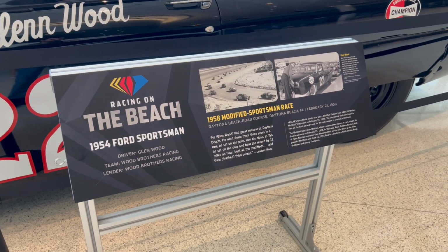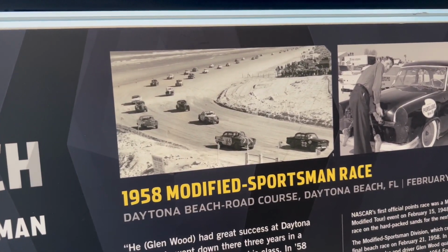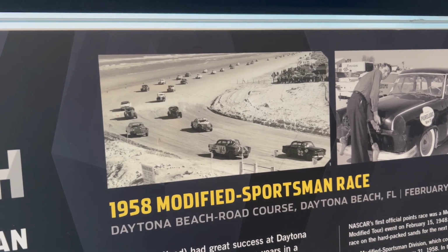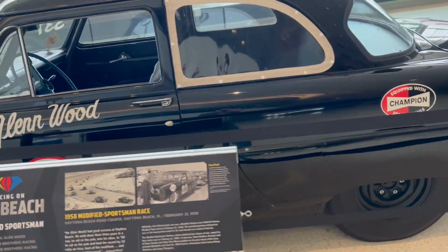So, racing on the beach. This is a 1954 Ford Sportsman. They actually used to race on Daytona Beach before the Daytona track existed. They actually would go up and down the beach. Well, they would go up the beach and then down the street in vehicles like these.